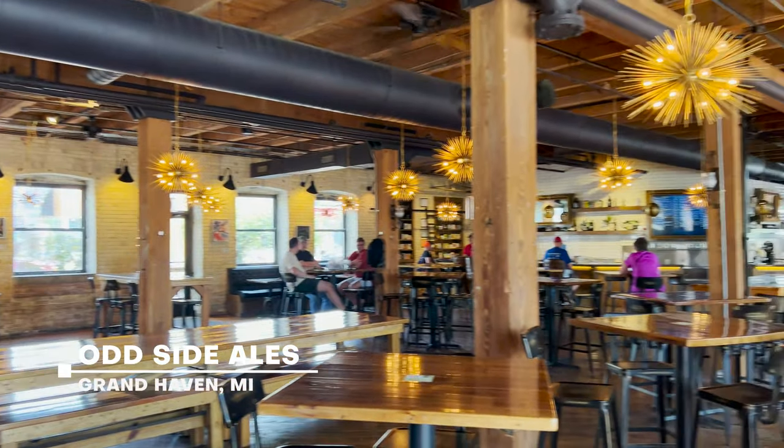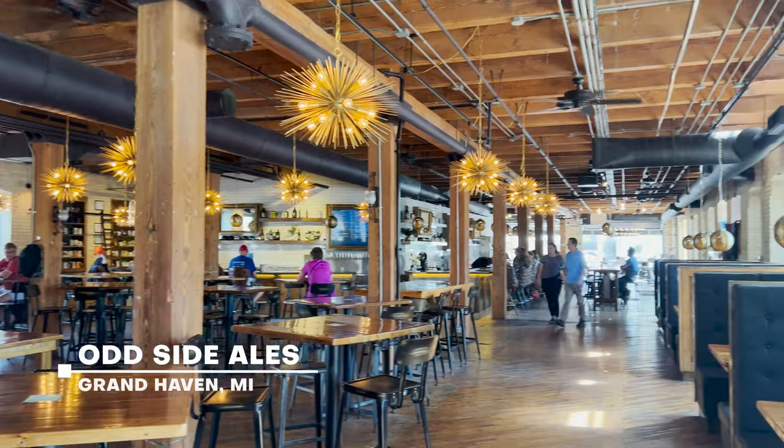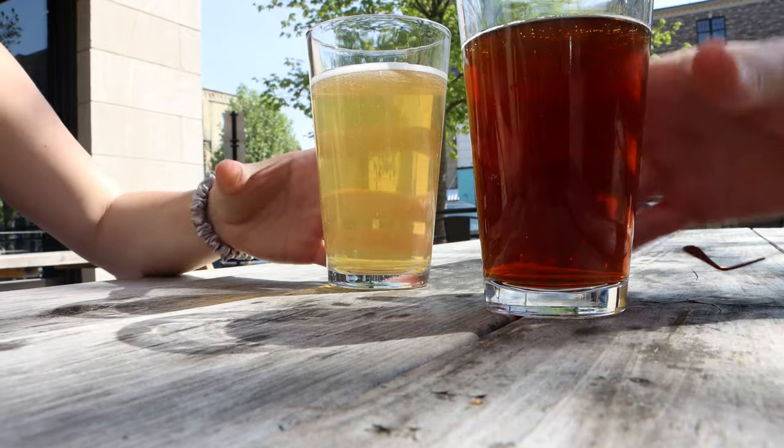Our Michigan Circle Tour continues, and that's brought us to Grand Haven. And we're here at Oddside Ales, just enjoying a few beers after hanging out in the hot sun at the Tulip Festival. One cool thing about this building is that it is actually an old piano factory. So I love when we can find a brewery that has a really distinct location like that. So that's what brought us in here today.